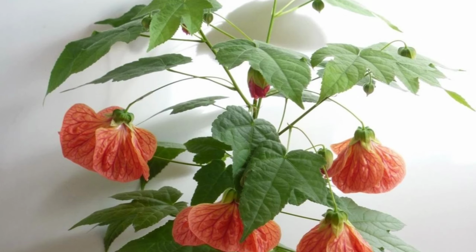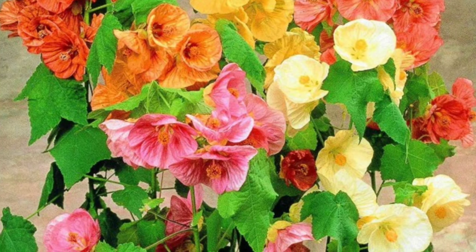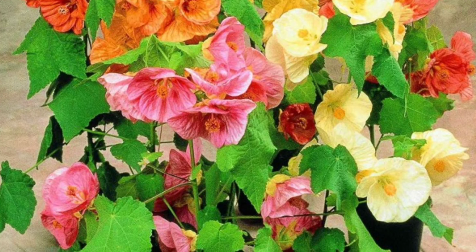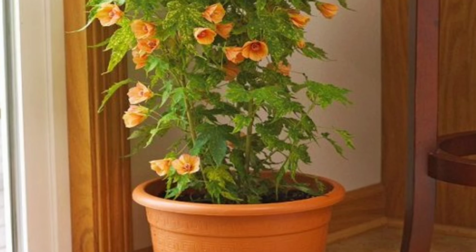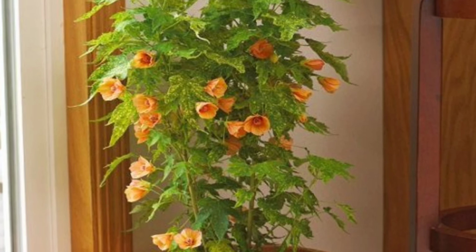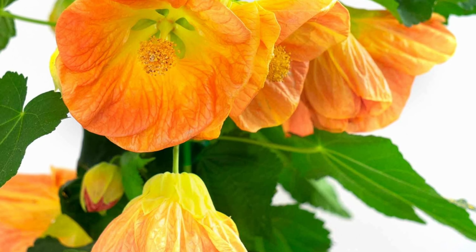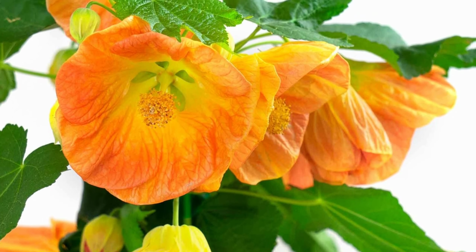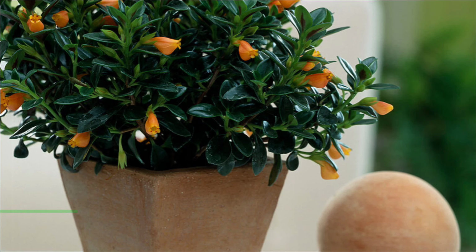Water regularly, allowing the top inch of soil to dry out between waterings, and ensure proper drainage. Abutilon enjoys moderate humidity, so misting or using a humidity tray can be beneficial. Lightly fertilize every 4 to 6 weeks during the growing season. With proper care, Indian mallow can bloom indoors throughout winter.